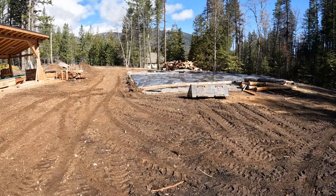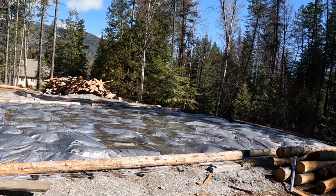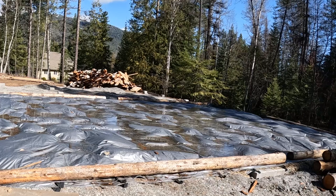As far as additional projects, we're gonna try to start doing some spring cleaning around here. This massive pile of slabs, I have several people that want to get firewood out of, and another family that wants some slabs for siding. But I want to get that out of there because we're going to start working there shortly. So that needs to move.